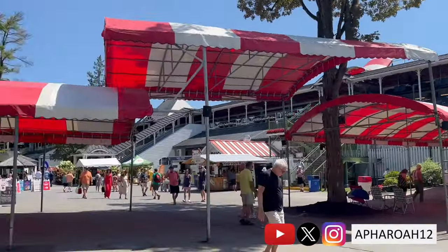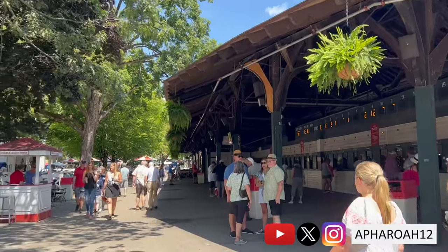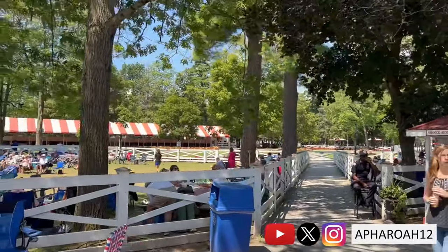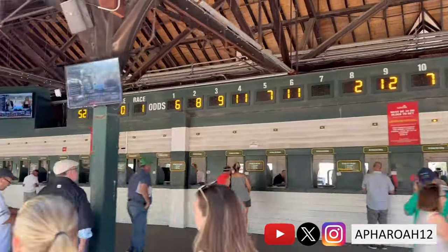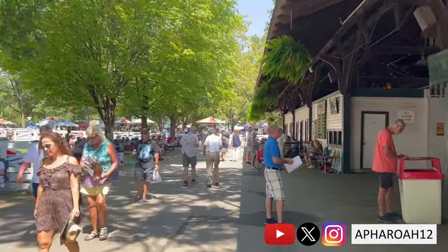But now let's take a walk through the picnic area, which is huge and spans the entirety of behind the grandstand. Anywhere that's open back here, put down your lawn chair and it's yours for the rest of the day. There's a reason people line up on the big days for when the track first opens to get the perfect picnic spot. There are big buildings for wagering and concessions spread throughout.